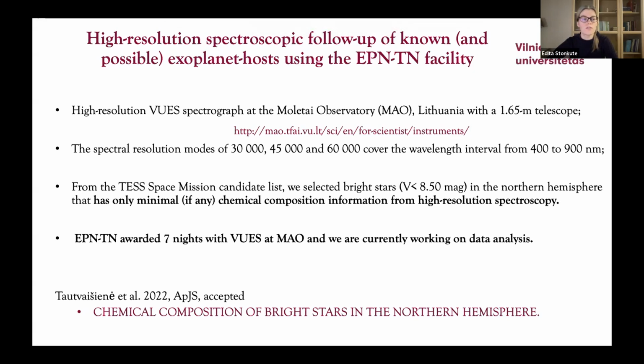But I would like to show you what kind of nice results we can get using the Moletai Observatory spectrograph. I will talk about our work that was recently accepted in a journal. This work is the chemical composition of bright stars in the northern hemisphere.